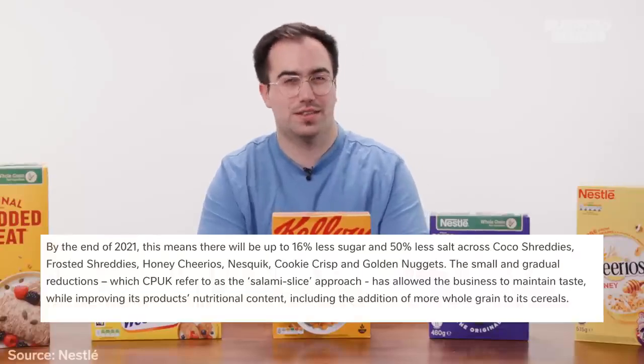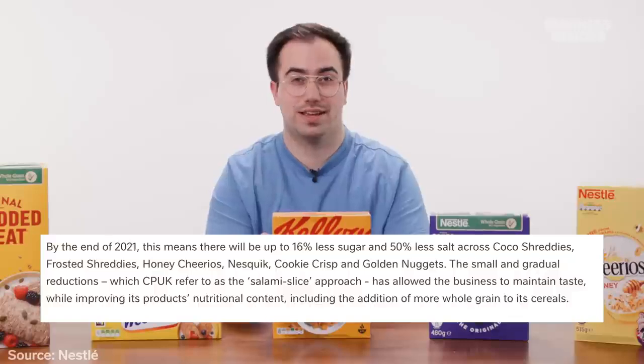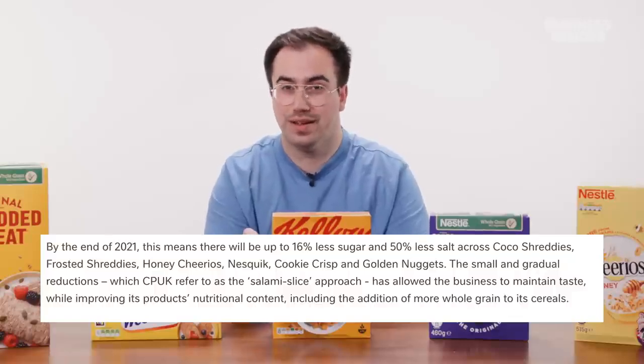Cereal has gotten worse in the UK, I think. Even from the time when I was a kid. Golden Nuggets are the example of this. I had Golden Nuggets as a kid. They were like bright yellow, full of E numbers, delicious. And now it's just kind of balls of very dull, palish wheat, I think, or corn or whatever. Also, I don't remember the last time I saw a little plastic toy in the cereal either. That was so good as a kid. Why don't we do that anymore? Delicious microplastics.